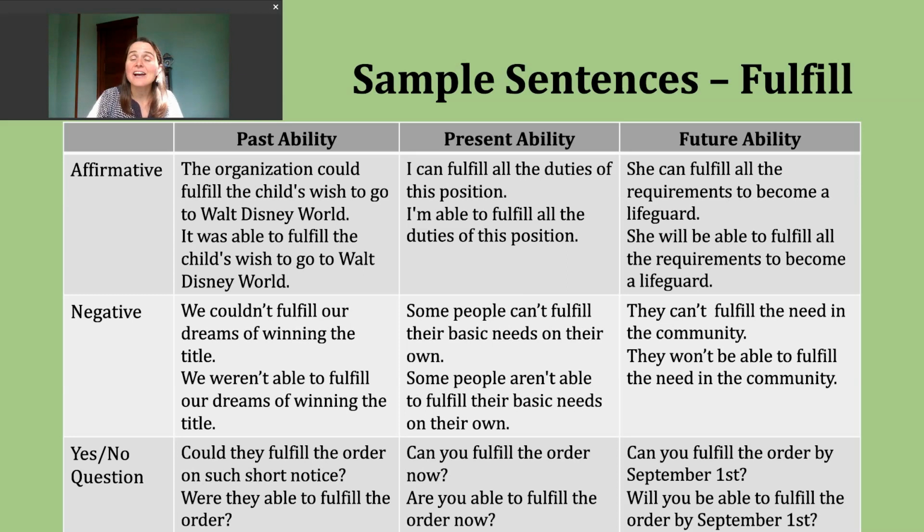Now let's look at making a yes or no question in the present. To do this, I start with either my modal, can, and then my subject, and then the base verb, or I use a present form of be, my subject, and then be able to, and the base verb. Here are my last two examples in the present. Can you fulfill the order now? Are you able to fulfill the order now? Now helps us see, or it signals to us that it's the present.